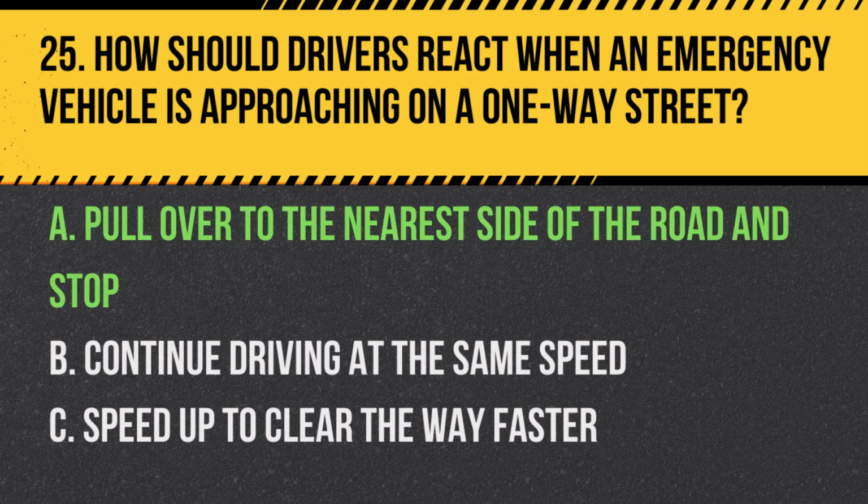Answer. A. Pull over to the nearest side of the road and stop. Drivers should always pull over and stop to allow emergency vehicles to pass, even on a one-way street.